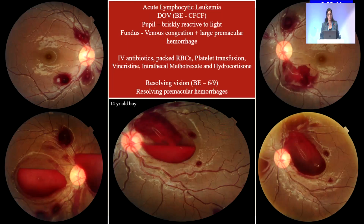Coming to the next case, it's a patient who has ALL. Both eyes had diminution of vision, and pupils were briskly reactive to light. On fundus examination, beautiful pictures of bilateral vitreous subhyaloid hemorrhage, superficial hemorrhages and pre-retinal hemorrhages could be seen. Macula was also involved in the right eye, which had a subhyaloid hemorrhage. The patient was started on IV antibiotics as the patient presented with fever as well, and packed RBCs and platelet transfusion were given. The patient was started on vincristine, methotrexate, and hydrocortisone, and the vision resolved to 6/9 in both eyes.